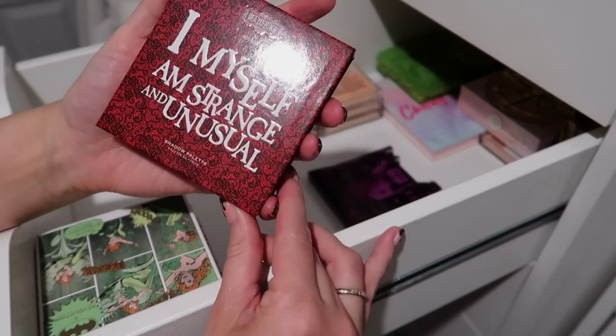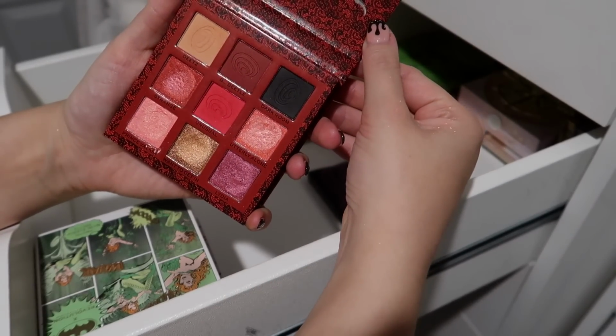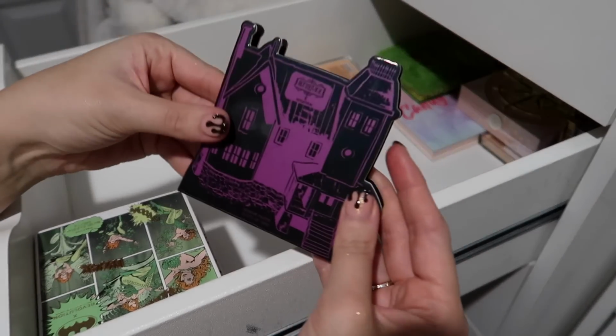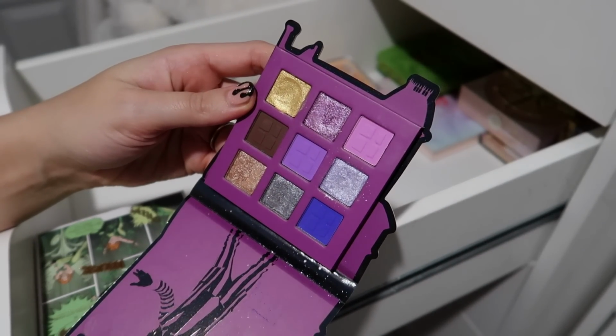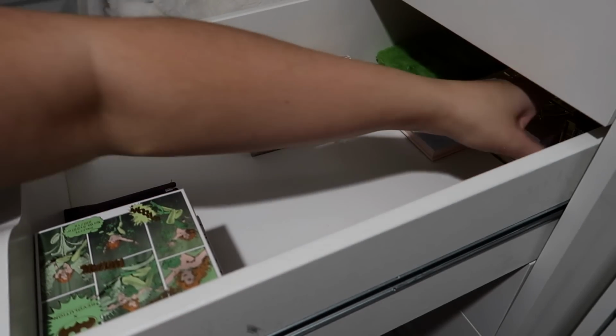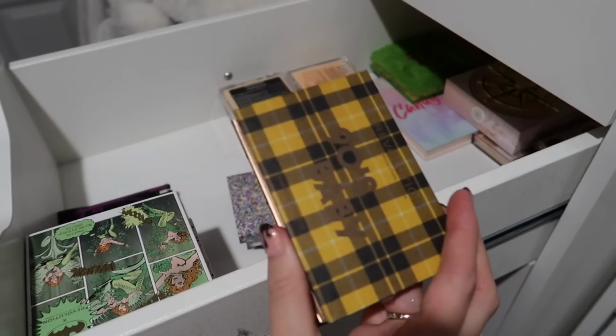Then we have the Beetlejuice I Myself Am Strange and Unusual palette, which again I really, really like, so I'm going to keep that. Then we have the little Beetlejuice house palette, which looks like this. Oh, I feel like I want to keep this as well. I'm going to keep that one. I've done well. I've got rid of other stuff that I thought I would be wanting to keep. I'm definitely going to get rid of all of these.